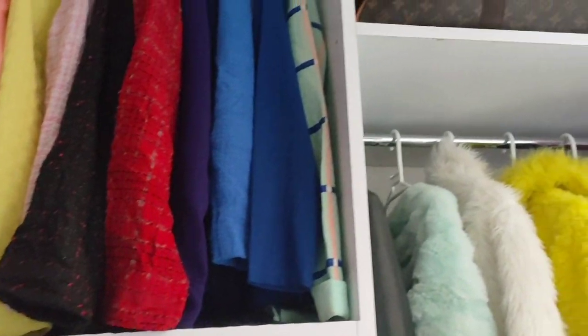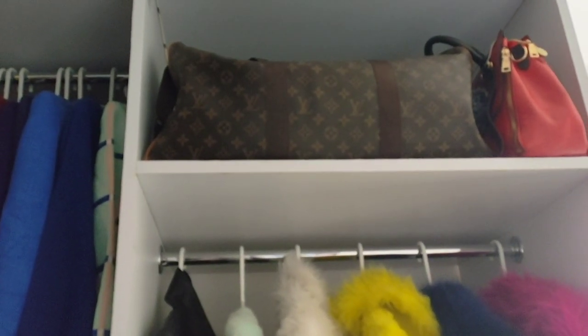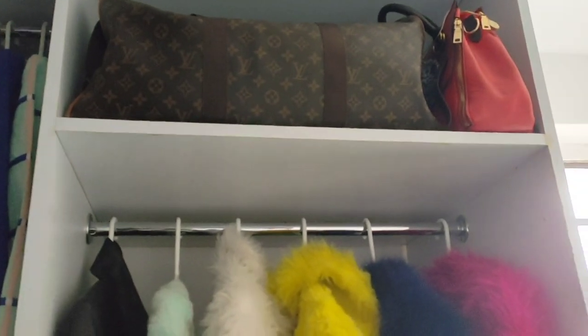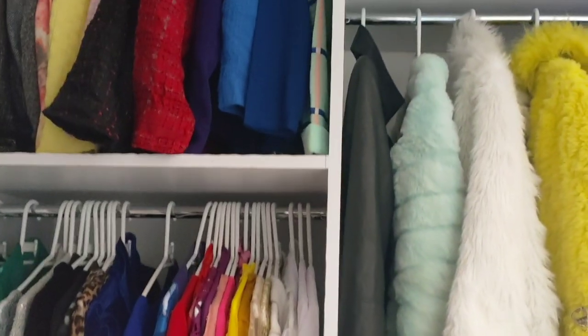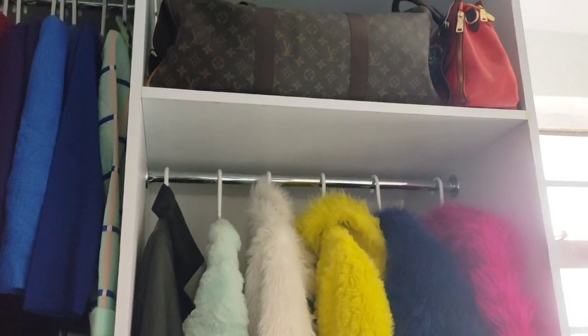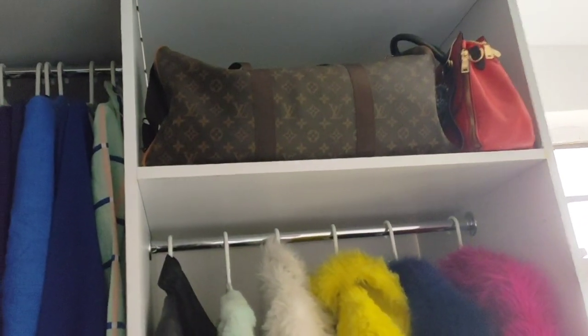And on the side there, I have a traveling bag. That's a very big traveling bag. And on the side, there's my handbag. And actually, I also have another traveling bag here, but it's not for traveling. This one is for my babies. It was my hospital bag, and it's what I used to carry for my babies. So that's another traveling bag there.